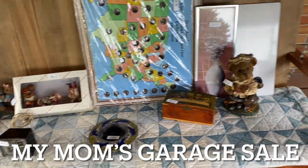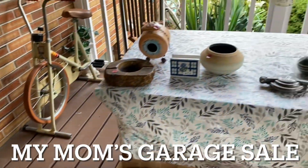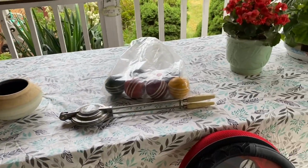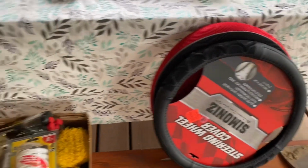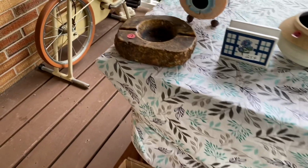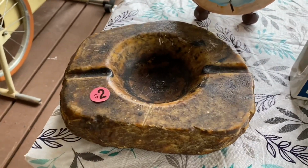So at this point, I start digging in. Mom lets me go through everything before she opens to the public. Marty does end up coming later in the day, and we came back the next day as well. Let's go ahead and see what we picked up.